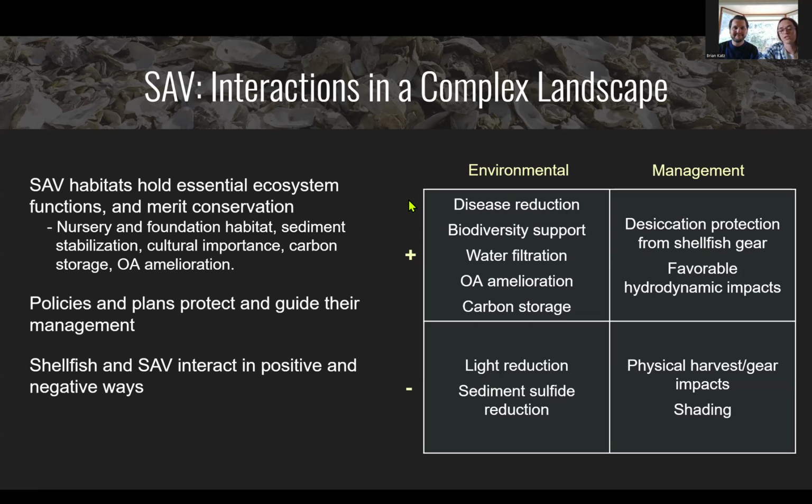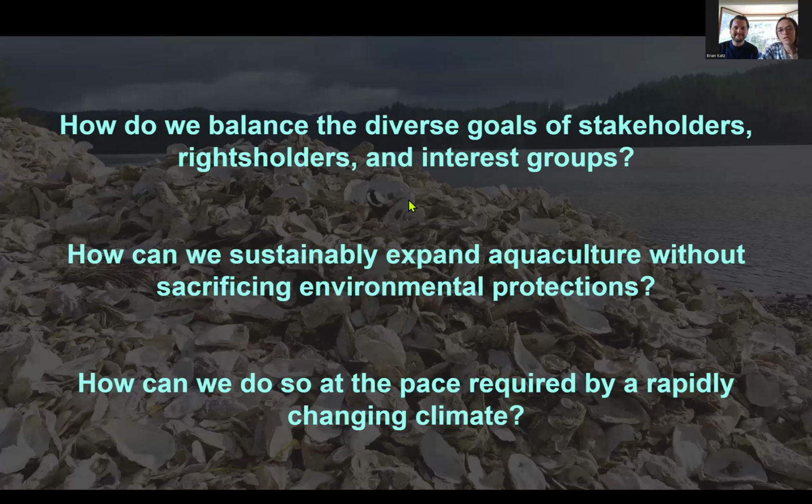Of course, we need to manage these habitats now, and we don't have all of the information in our hands. And so that leaves us with the charge of using the best available information to manage things in the best way we can. And these are just some of the big overarching questions within that. So how are we supposed to balance these diverse goals of the various coastal stakeholders, rights holders, and interest groups? And how do we manage aquaculture without sacrificing environmental protection? It doesn't need to be either or. We can endeavor to do both, but also we have to do it somewhat quickly.